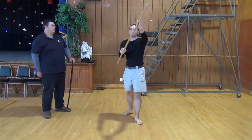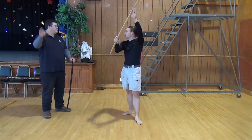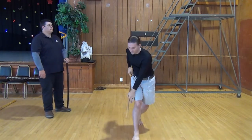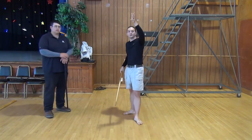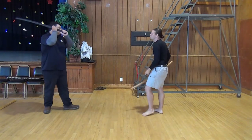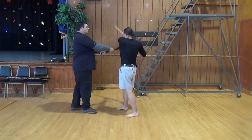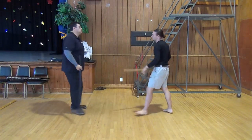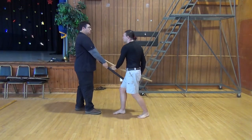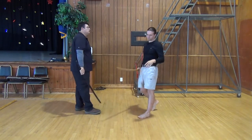More like a raindrop. Yeah, yeah. We come up, we catch the side of it, and we come over the back. Their force should go down, not into our leg. So, the wrong way, bop. The right way, right?